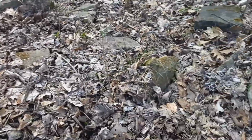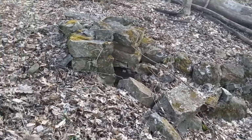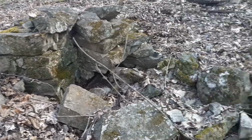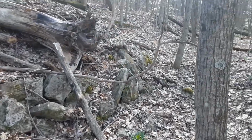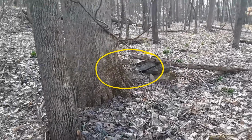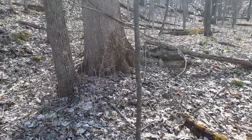So even here by my feet, we're coming up to a corner, but you just wouldn't know it, given how much has happened since then. But there we go. There's the, what would that be? That would be the northeast corner of the building. Around here, that corner is obliterated. And I just know that the back corner was right here because of these two stones. You can see where that tree root is obliterated. And look at the size of that tree. That gives you an idea of just how long ago this was a building.